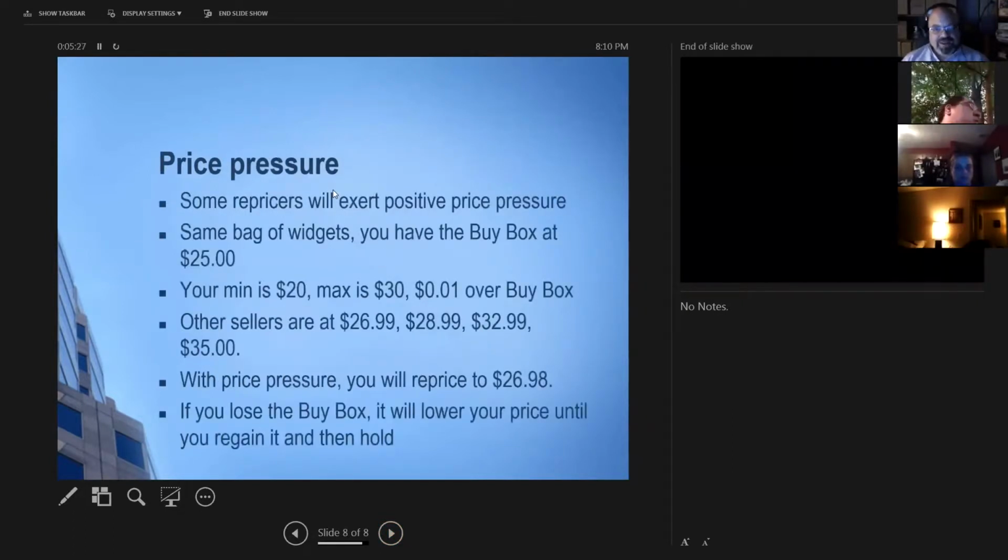There's also some of the more advanced repricers that can do what's called price pressure. So once you have the buy box, say you're at $25 and you're in the buy box, if the next lowest seller is at, say, $26.99, it will raise your price to $26.98 and then see if you're still in the buy box. And if you're not, then it will back it down to $26.50 or $26 until you get back in the buy box. So the goal there is to get the highest price you possibly can and still keep the buy box. So if someone's above you, you would kind of want to snug up behind them.